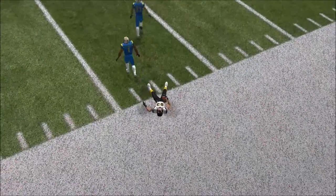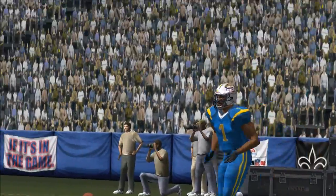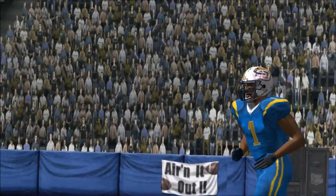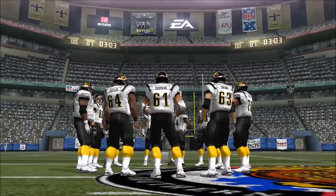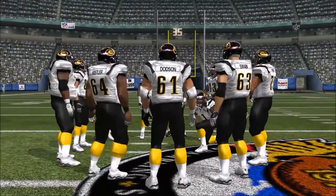Is there for the tackle. Johnny has great touch. Now you say, what's his strength? What does he do best? Well, you can see it right there. It's his accuracy that puts this guy on a whole other level.